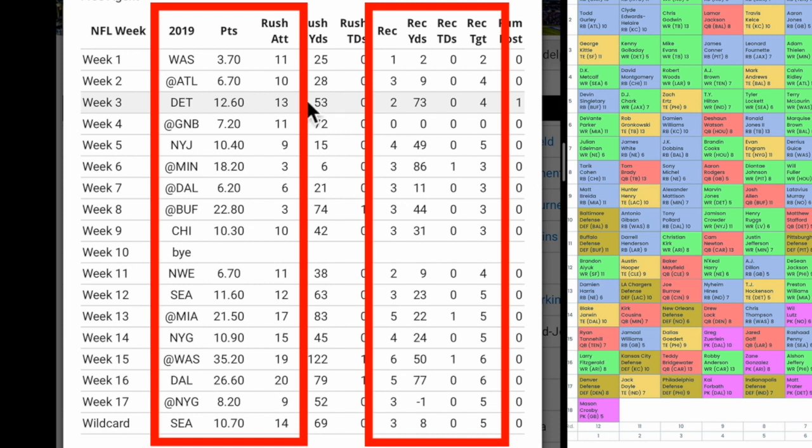As you can see here, Miles Sanders started out slow, had some double-digit points here, had his typical rookie year, and then when he started getting the ball a lot, he started putting up some decent points. It wasn't the world's greatest rookie year, but he did play hurt a lot, and a lot of people are expecting big things from him. And the best thing about it is, who's he competing with? I mean, if Philadelphia signs Devonta Freeman or something, or LeSean McCoy, yeah. But right now, I don't see anybody competing for time with Miles Sanders.